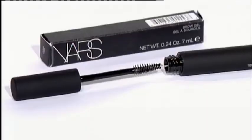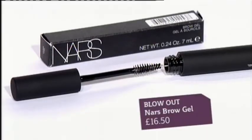And what about the blowout product? Oh, sorry, yes, blowout product. We've also got Clinique as well. They do a really lovely brow gel as well. Very nice.